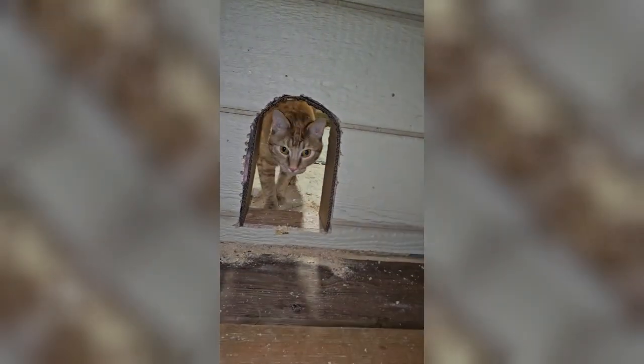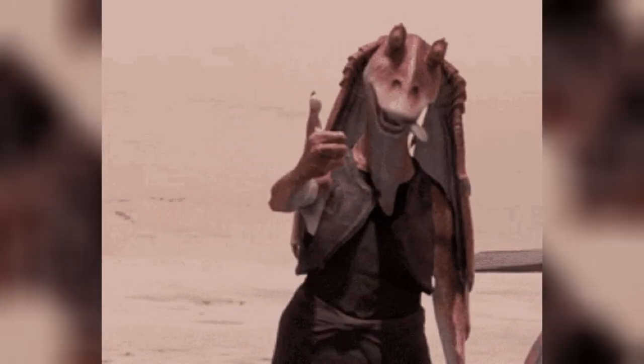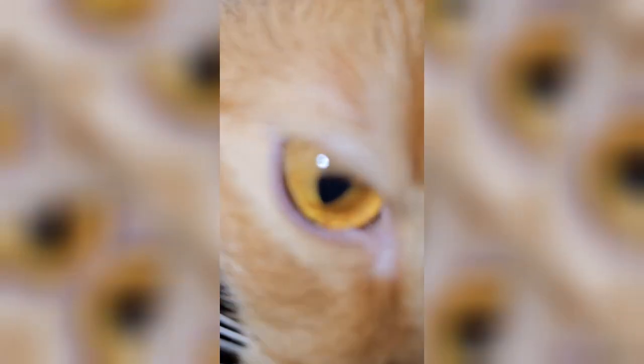This is Jar Jar. Yes, that Jar Jar. He lives at the top of the stairs, and all he's got is a little hole to go in and out of his home. So I thought, he needs a fancy door.